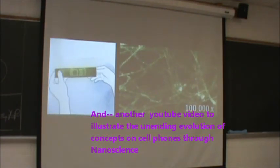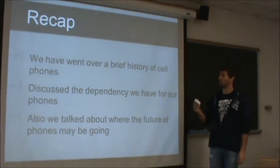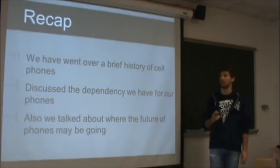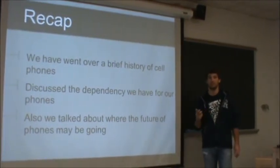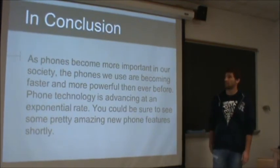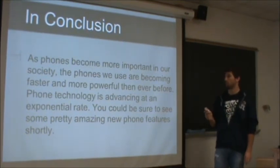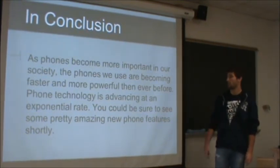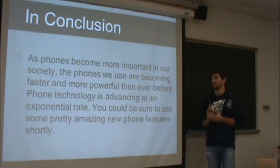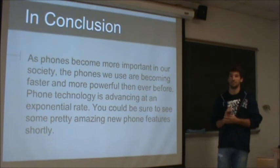So to recap, we went over a brief history of cell phones, discussed the dependency that we have with our phones, and went over the future of cell phone technology. So in conclusion, as phones become more important in our society, the phones we use are becoming faster and more powerful than ever before. Phone technology is advancing at an exponential rate, and you can be sure to see some pretty amazing features in the upcoming months.